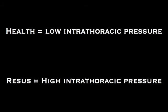So in health, this transitory low pressure environment helps flow. But in Resus, we compress the chest, increasing the pressure. This is why recoil is so important, as it assists in the drawing in of the blood, the preload, to the heart. So let's make recoil a key addition to the quality of our CPR.